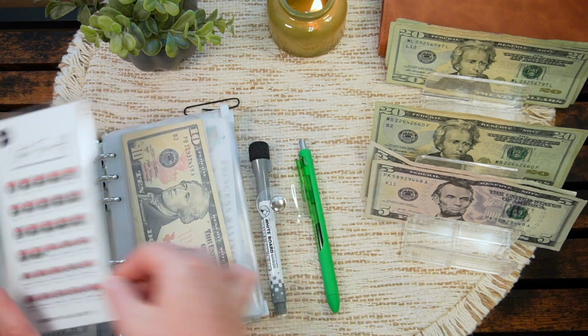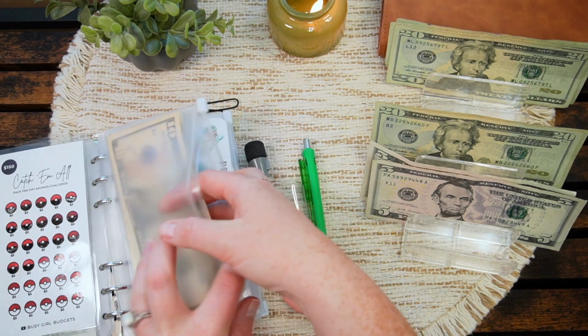So in the Pokemon challenge, let's add the 10 and then we'll give it a count.